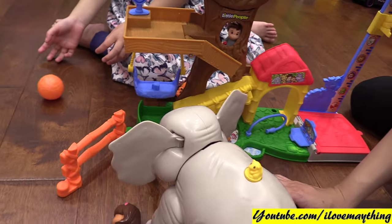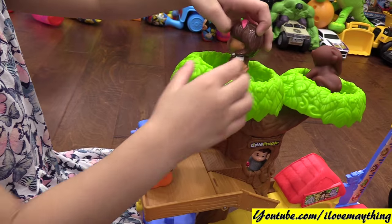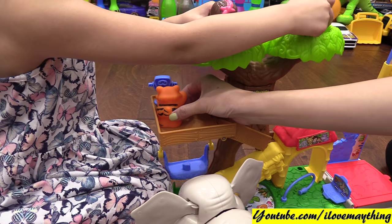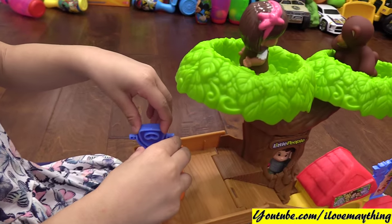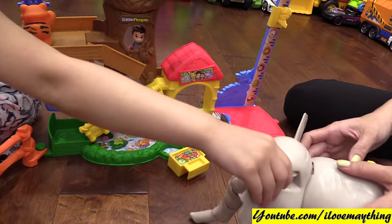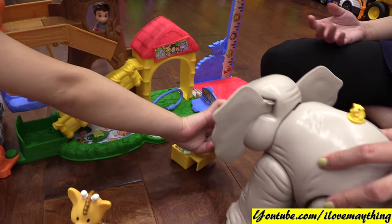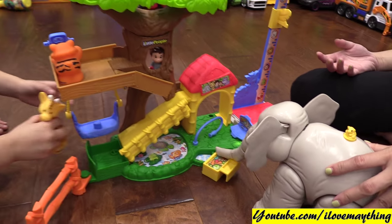Yum, yum, yum, yum. Ooh, that's nice. Does the tiger see anything, Maya? Can you swivel it, mommy? Mm-hmm. Okay, you can swivel it. Nyang. Cute. That's a cute playset, Maya. Time to eat. Veggies and fruits. Yum, yum, yum.